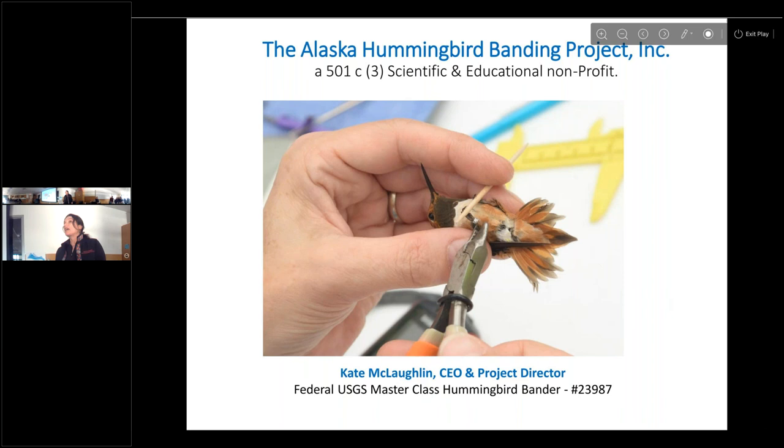The reason it takes so long to get these certifications is because hummingbird banding is some of the most detailed and, I would say, stressful bird banding that you can do. You can see on this picture here, this little guy, right there is a little tiny band. These are rufous hummingbirds. They wear a 5.6 millimeter band. I'm going to pass that around, and that's the size of the band that's put on these.